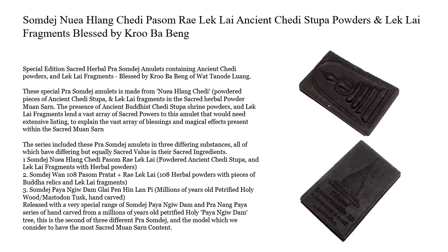There was a 1,000,000 years old fossil of a black Payang Dam tree used to carve and to make powders for the amulets. So very sacred Muan San indeed, and very rare to find. It's not every day, month, year, or even decade or century you find something like that. And to make amulets with it is unheard of, I think.